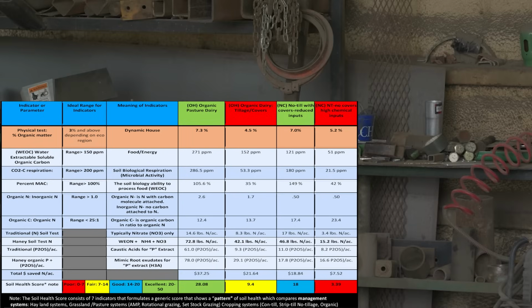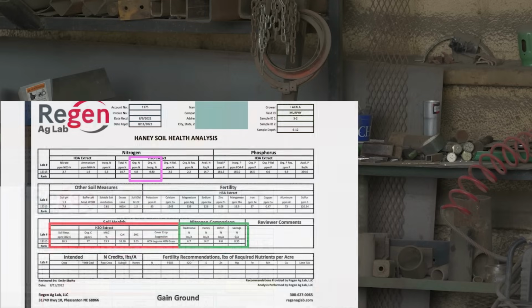Now you know how to read your own soil test. Now here's what I want you to, I'm going to show you how to. Now here's the plot here. Everybody with me?